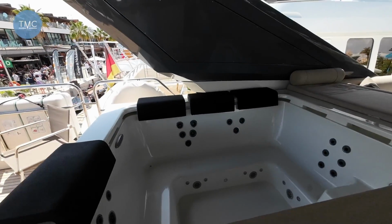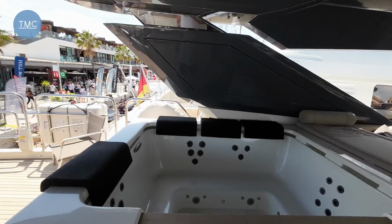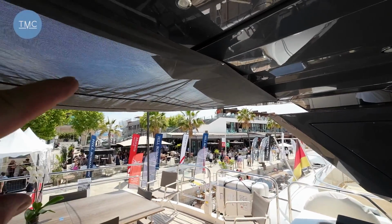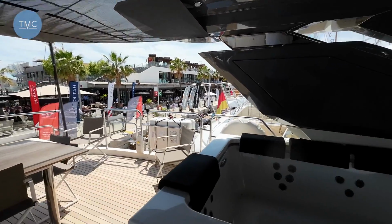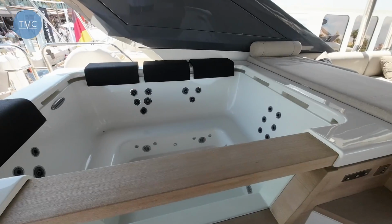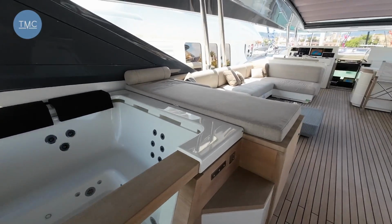But isn't that lovely? Love all this teak finish on here. And it's also kind of under the shade a little bit, which is nice. You can remove this bimini. Depending on the position of the sun, you can get some sun in there on the jacuzzi, but it's quite nice to sit in there in the bubbles. Quite refreshing.